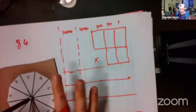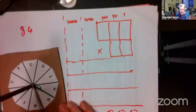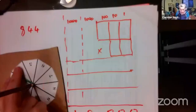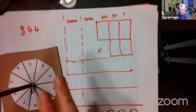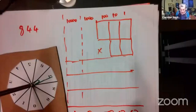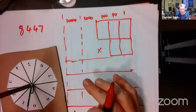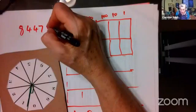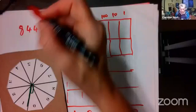We have, oh, that's kind of borderline. Let's throw that one again. 4 again. We have, oh, borderline. 7 and 1. That is definitely a 1. It's kind of borderline, but it's definitely on the 1 side. So there we go. Now we've got those 5 numbers.